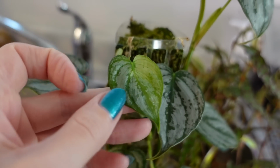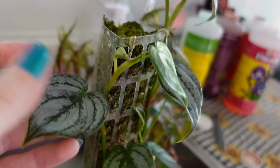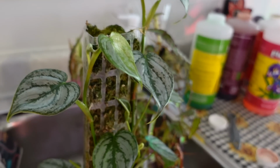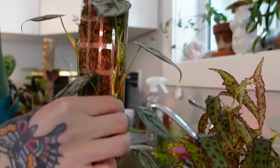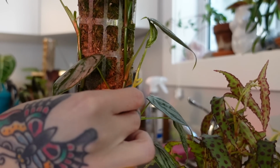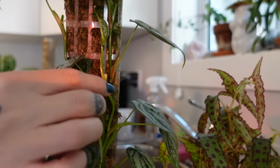And then this one, same thing. Oh, this one also has a new leaf coming in as well. Okay, let me grab my clippers. It looks like this one is gonna come out damaged too, so I'm probably gonna end up chopping that one off as well, but I'm just gonna leave it for now and we'll see what happens.